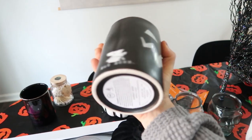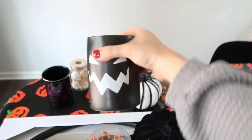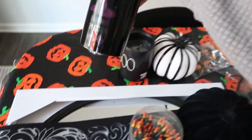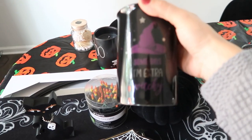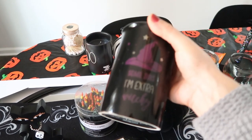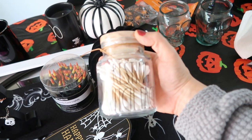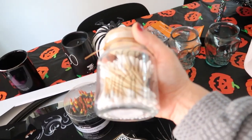I got this really big candle that I thought was really cool. It says Boo on it and is super cute. And then I also got this thing, I think it's for makeup brushes. It says, some days I'm extra witchy, but I don't know what I'm gonna do with this yet. I think I might put it in my bedroom, but I don't know yet. And then I got this for our bathroom. It just says resting witch face. I'm not gonna decorate our bedrooms this year, but I just thought I would put this in there.